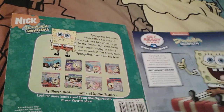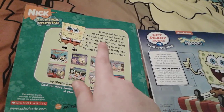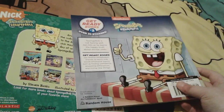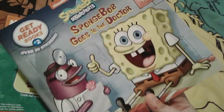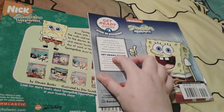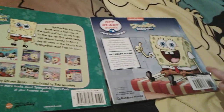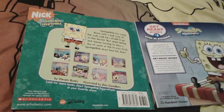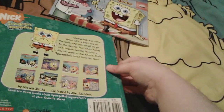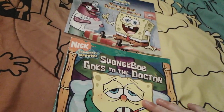And then the backs of both of them. This one right here has that picture of SpongeBob all sick and upset, and it has the description and then some other books that you can get. And this one right here has that exact same picture of SpongeBob as on the front cover of this, but there's no doctor right here, and it just has the description and the Get Ready books thing. They both have the prices of the books right here. And yeah, they're pretty much the exact same book. Oh, and this one right here comes with stickers in it as well.